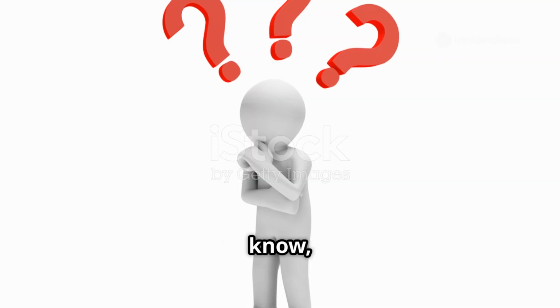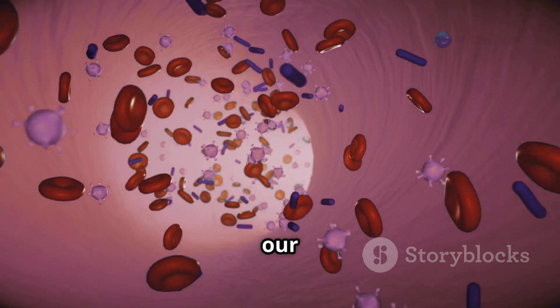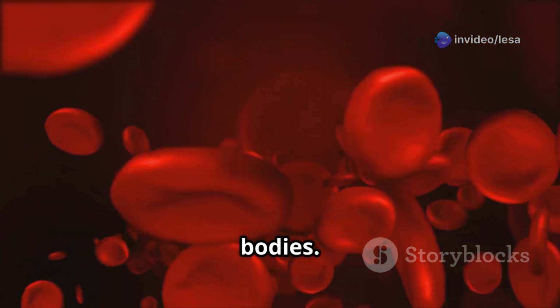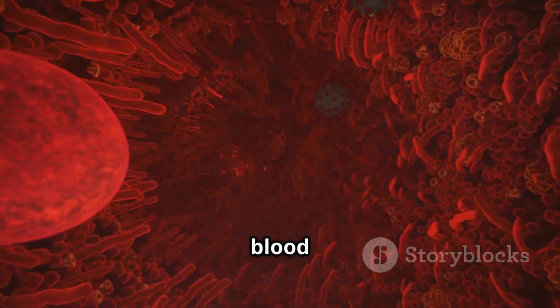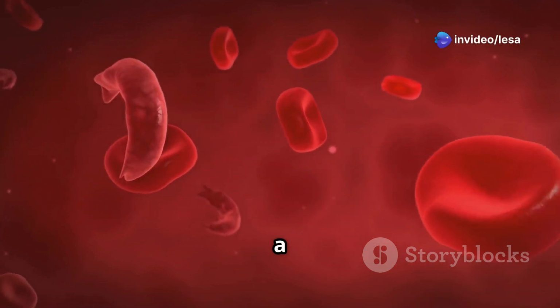It's a mouthful, I know, but stick with me. This disease affects the very building blocks of our bodies, our cells, specifically our red blood cells. You see, red blood cells are like tiny delivery trucks carrying oxygen throughout our bodies. They're normally round and flexible, squeezing through even the tiniest blood vessels. But with sickle cell disease, these cells become stiff and sticky, shaped like a crescent moon or a sickle.